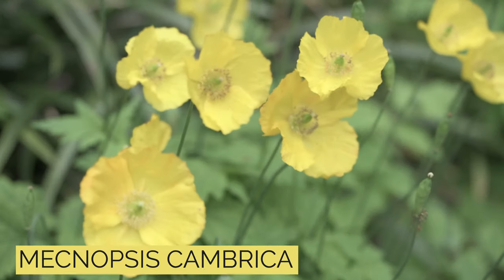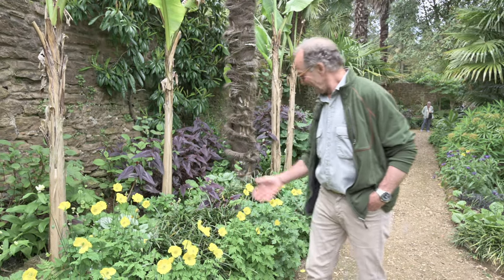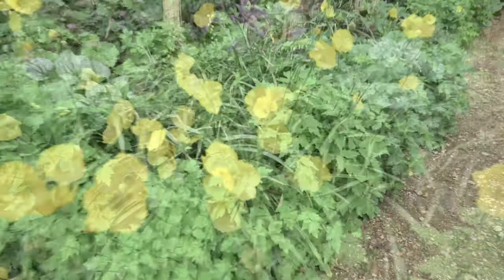The fine drift of Meconopsis cambrica poppies here. They call them Welsh poppy. I'm not quite sure why. Perhaps they're indigenous to Wales, we never know. But they do make a nice display through.